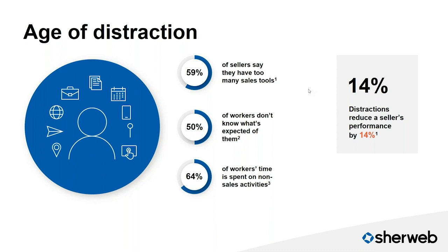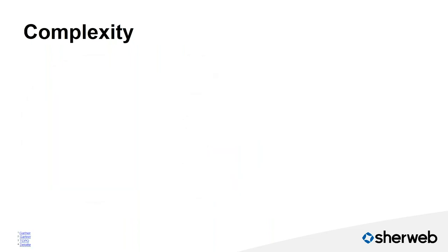Only 64% of that time is taken away out of their daily basis, managing some of those distractions. And I don't want to call them that, but unfortunately, that's what they often are. According to Accenture's analysis, the distractions reduce a seller's performance by at least 14%. It's a significant cost to an organization. If you could get 14% out of each of your salespeople, it should be a lucrative turnaround for you.